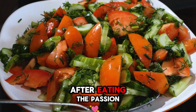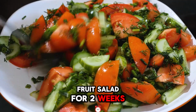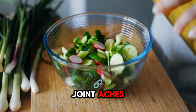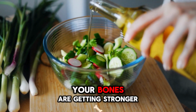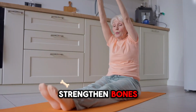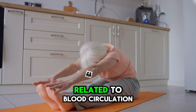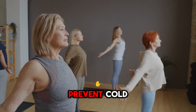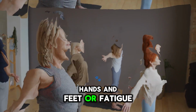Checkpoint. After eating the passion fruit salad for 2 weeks, notice if you feel more agile or have fewer joint aches. That's a sign that your bones are getting stronger. Passion fruit not only helps strengthen bones, but also has an excellent benefit related to blood circulation. Do you want to know how passion fruit helps prevent cold hands and feet or fatigue?